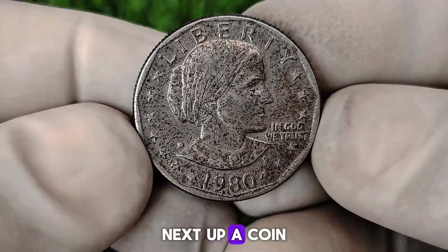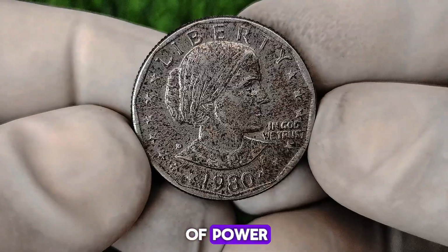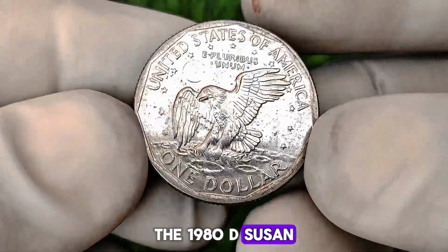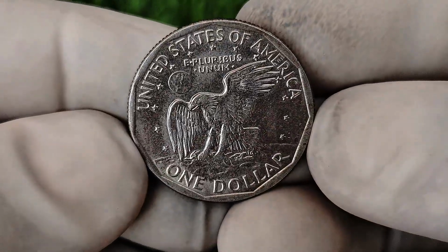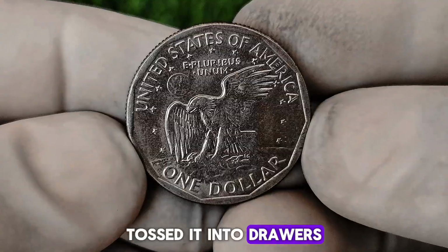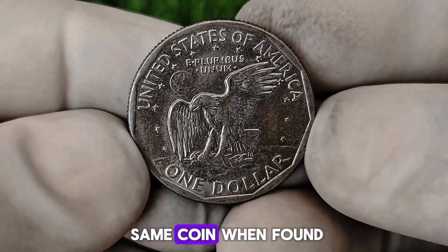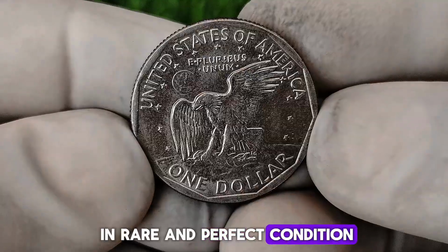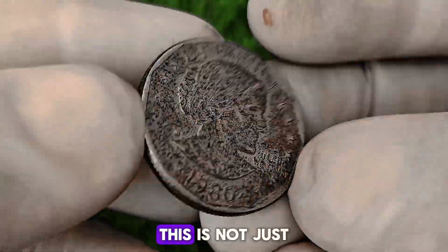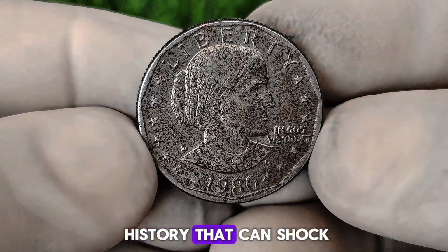Next up, a coin that may look small, simple, and ordinary, but it carries a story of power, struggle, and unimaginable value: the 1980 D Susan B. Anthony dollar. For many years, people overlooked this coin, tossed it into drawers, or spent it without a second thought. But today, this very same coin, when found in rare and perfect condition, has turned ordinary collectors into overnight millionaires. This is not just a coin, it's a hidden gem, a silent witness of history that can shock you with its worth.